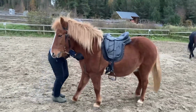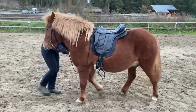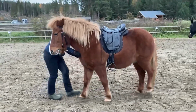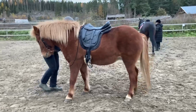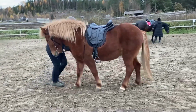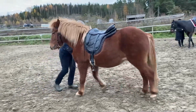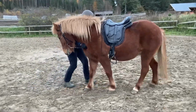Because the rider has been riding with that bit for some time, and the horse was really happy with it. Now she has to apply a little more pressure at the mouth. But the pressure is mainly on the horse, I see. Yeah, she's pushing the horse. She's not pressing hard with her hand, mostly.